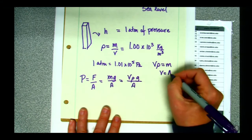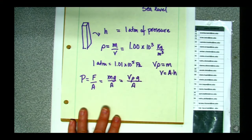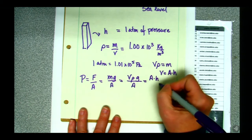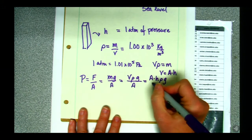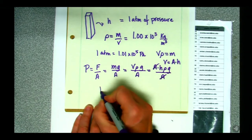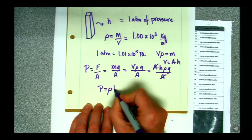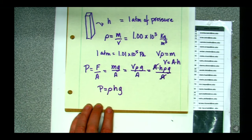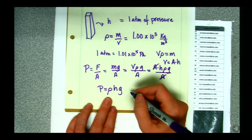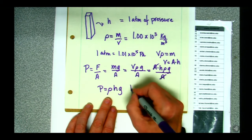So now I'm going to put area times the height times density times gravity divided by area. The areas cancel. So now I have pressure is equal to density times height times gravity. We know the density, we know gravity, we know the pressure that we're looking for, so I can plug that in. I'm going to solve for height. Height is going to equal pressure divided by density times gravity.